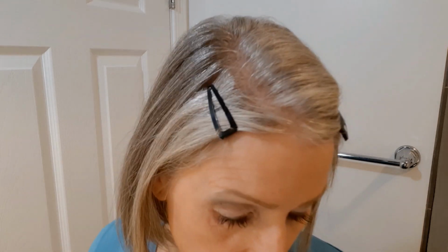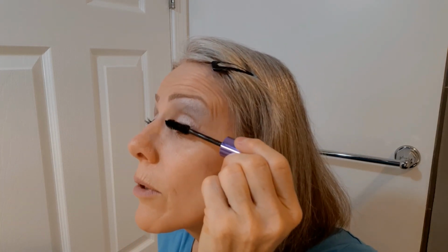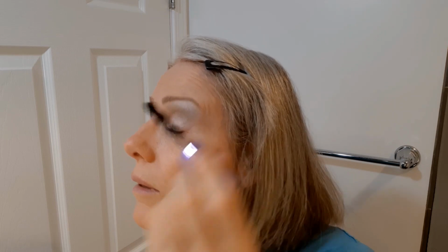Now that I've mentioned that 3 times, it's huge. For our age group, I think it's ridiculous. So I wouldn't really recommend it. I'll just be upfront with you. I think you'll be frustrated with the big brush on it, but it does lengthen and it does volumize. The price is very good. And they do have a waterproof option. All right, there we go.